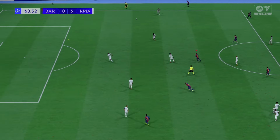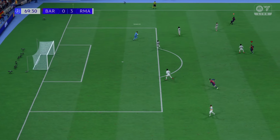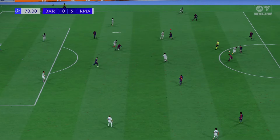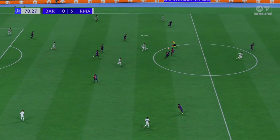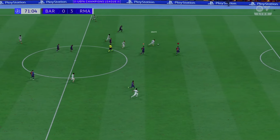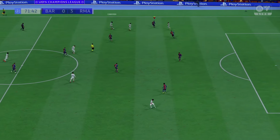If you're putting the ball in, you need someone in the middle. And the keeper there has had his life made easy by that. Aurelien Tchouaméni. Valverde. Vinicius Junior. And they've got it back now.